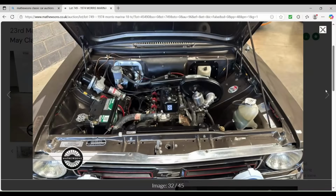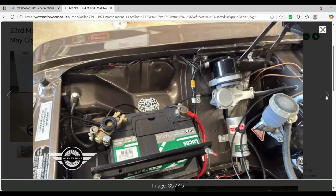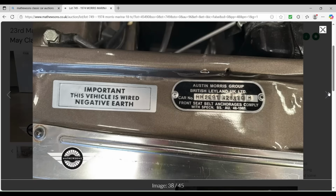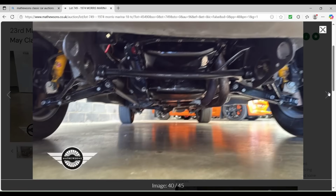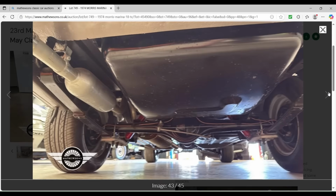Don't be too surprised if it goes for more, because remember, the Marina pickup recently sold by Mathewsons back in February went for £23,750. And then in March, somebody paid £15,400 for the Morris Ital van. Now, to paraphrase the words from a 10cc song of the same era, Dreadlock Holiday, I don't like it, I love it. So let's catch up with it and see how it got on in the sale.